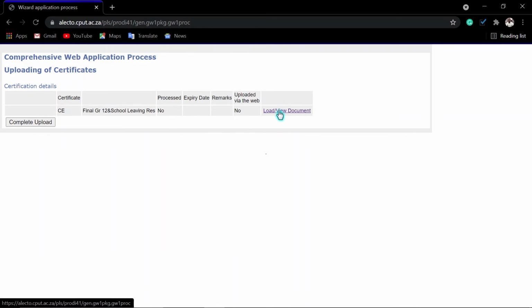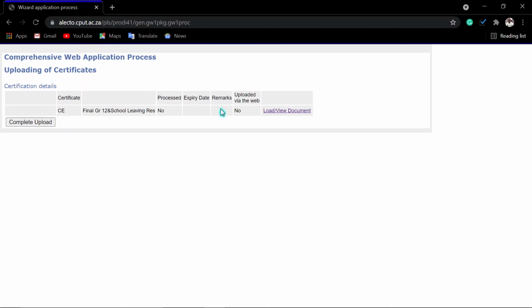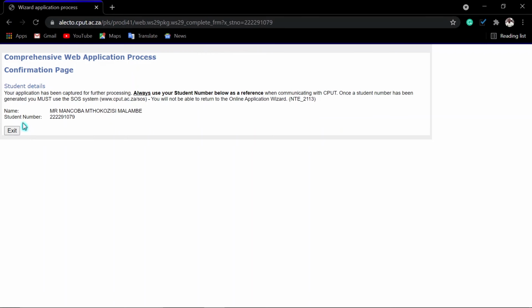So to upload them, you can click here, load or view document. So now let's leave it like this, because on the previous page, you noticed that they do have my result. So what is the need for me to upload my result again? So now click complete upload. So this is your student number and your names here. You have to always use your student number below as a reference when communicating with CPUT. Now you will be known by the student number.